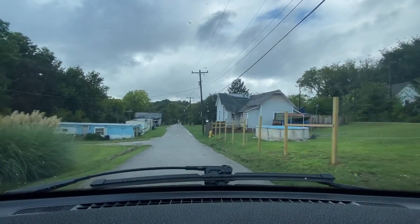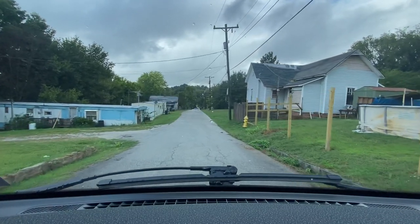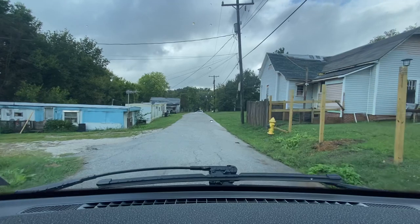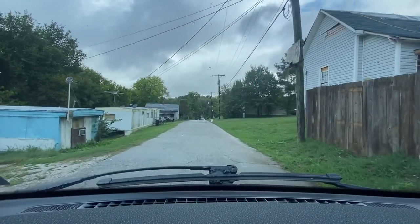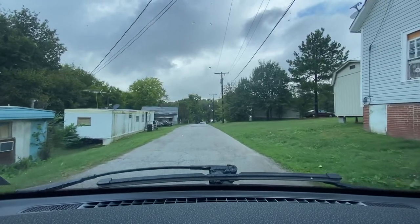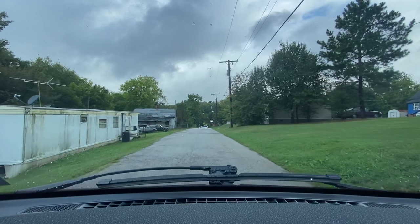Look at this house on my right. They did a wacky patch job on the roof. They got gray shingles, then green shingles, red shingles, then like roof patches and all of that. Wow, look at that shed. That shed's standing on cinder blocks. Looks very unsafe.